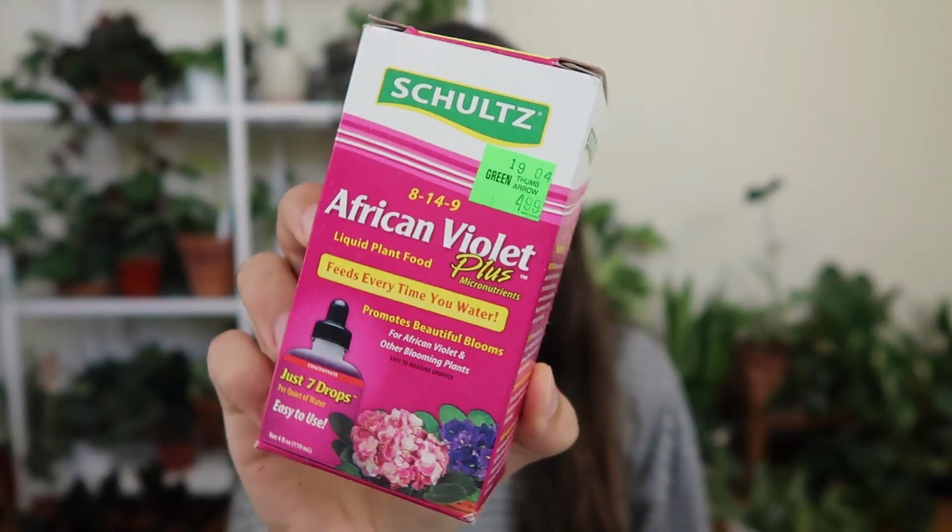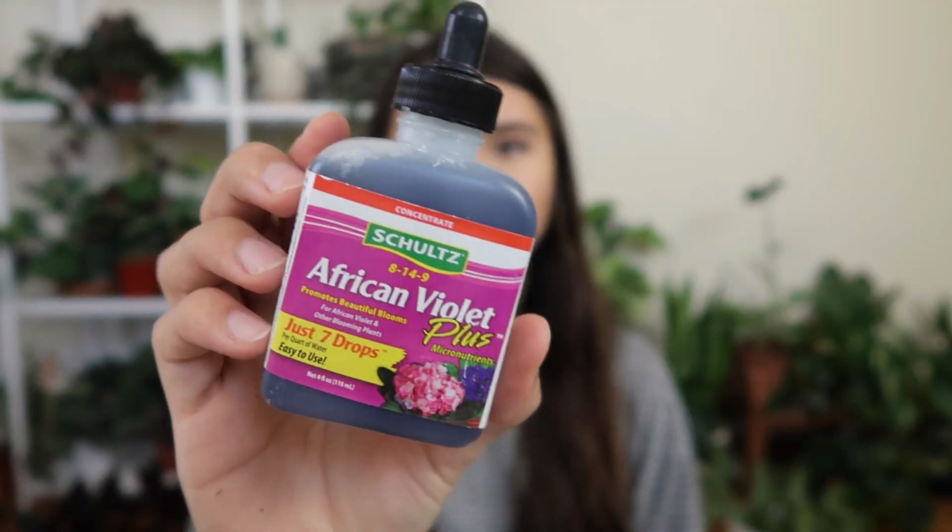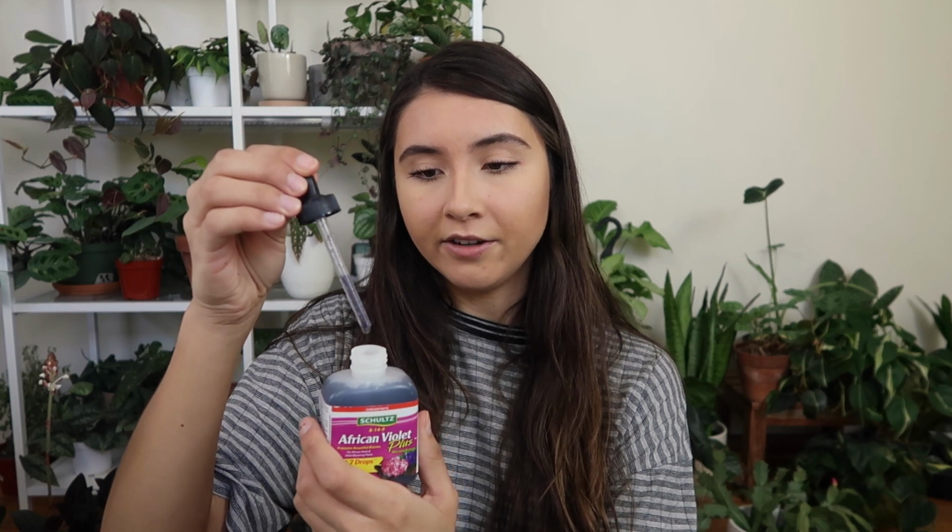And I also have this African violet fertilizer, and what I used to do, I used to use this every time I watered it. Recently, like within the past 3 months, I haven't used it at all because I got a little lazy, but it's just this little dropper. So it comes in a dropper, and this is supposed to be a gentle enough solution that you can use it every time you water your African violets.